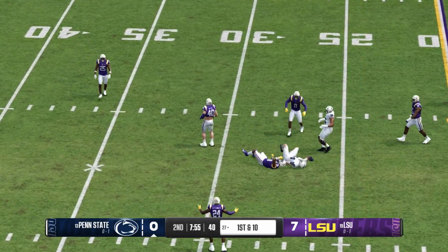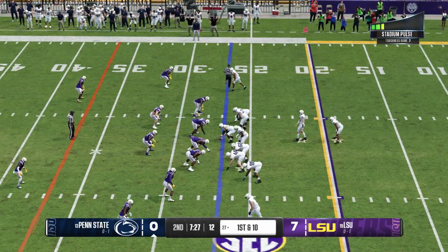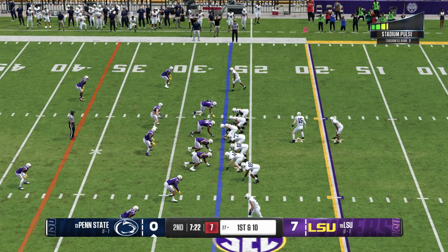Grabbed in the middle, it's Warren. They'll pick up the first down as he gets it out to the 27-yard line. Here's this offense with a fresh set of downs. Well, they pick up the first against zone coverage.